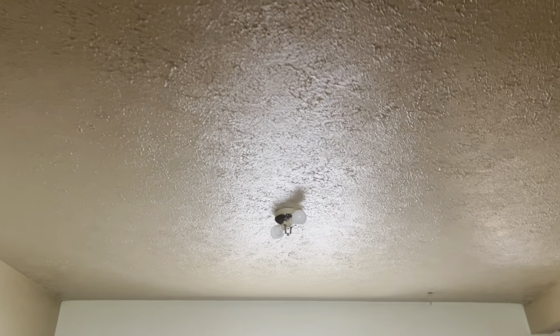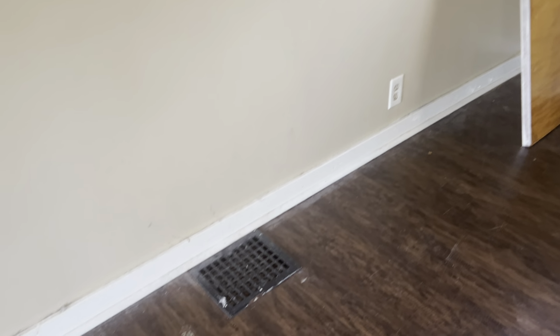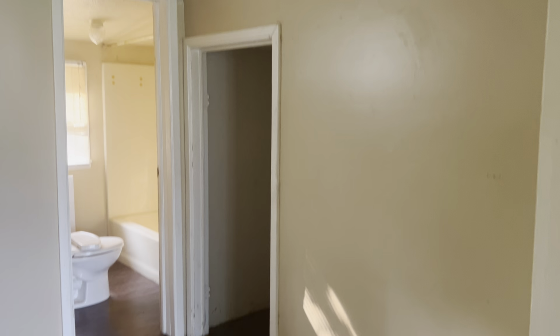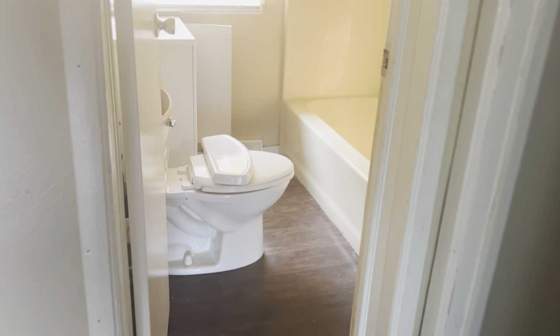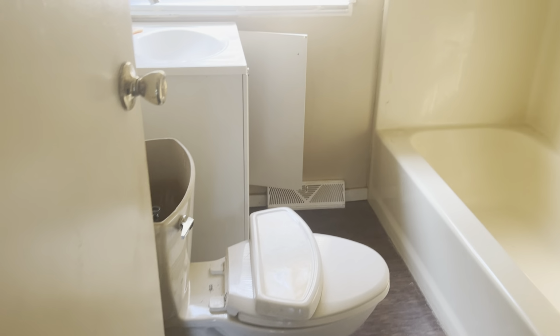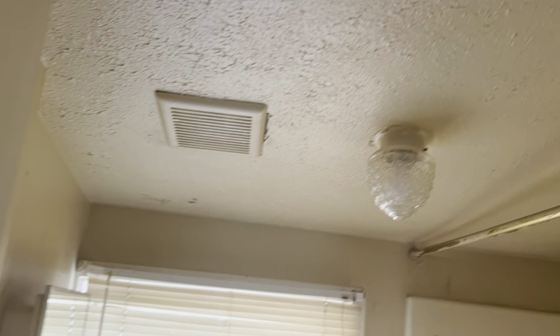Place the light, put an LED light up, paint all the heat vent covers. You have the bathroom, flooring needs cleaned. We need a complete paint job in here.